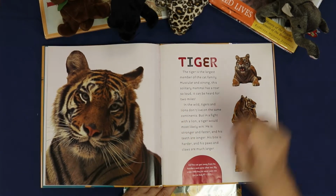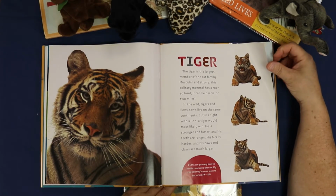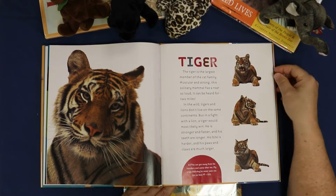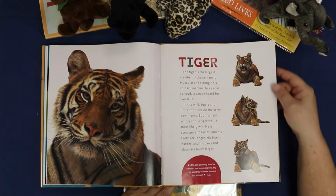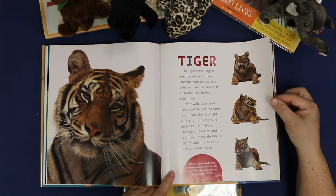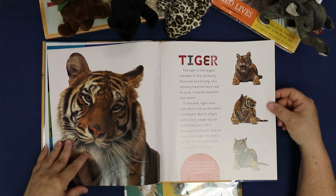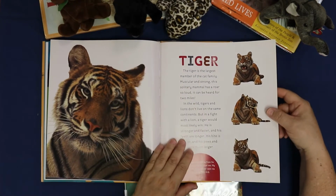Tiger. The tiger is the largest member of the cat family. Muscular and strong, this solitary mammal has a roar so loud it can be heard for 2 miles. Hey, wait a minute. Oh yeah, I'm not that big. In the wild, tigers and lions don't live on the same continents, but in a fight with a lion, a tiger would most likely win. He is stronger and faster, and his teeth are longer. His bite is harder, and his paws and his claws are much larger. So between the lion and the tiger, the tiger is the bigger animal.